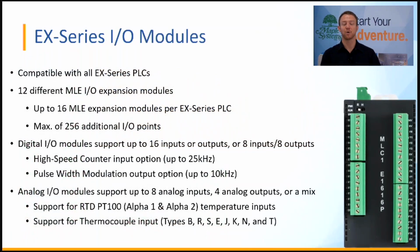Now, for the modules that work with the EX series MLCs, any of those modules will work with any of the MLCs in this category. We have 12 different modules to choose from, and that lets you get up to 256 additional I/O points. We have digital I/O modules that support up to 16 inputs or outputs, or a combination of 8 inputs and 8 outputs. For the analog I/O modules, these support up to 8 analog inputs, 4 analog outputs, or a mix.